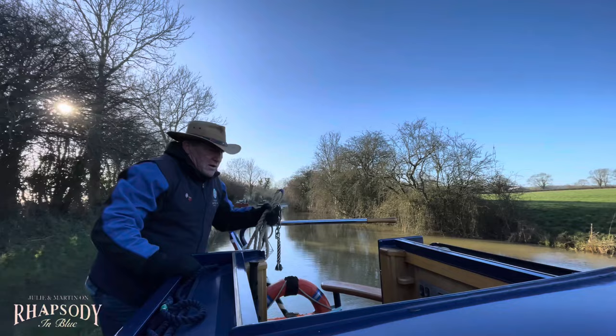So we couldn't have wished for a better mooring. This has just been beautiful here, just near Bridge 50 on the Leicester arm of the Grand Union. Gorgeous. But now we're off. So I'm trying the mic again, so hopefully it's not going to be too windy for you.